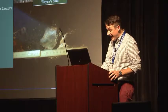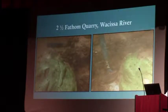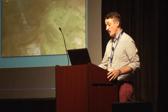In addition to that, some sites like 2.5 Fathom Quarry, which was recorded by Jim Dunbar, have this terrible mix of two things, where they're not only in a river channel, but they're also eroding out of much younger peat deposits. So that would indicate to me that there's probably tons of chert buried all throughout the Wacissa cluster that we have no idea where it is, okay? And that type of differential access is what Bob was talking about, right?